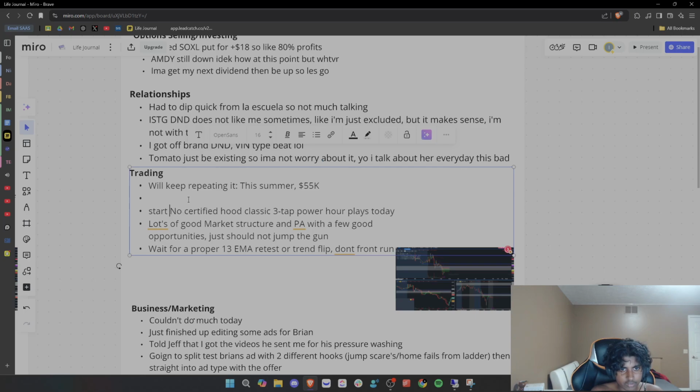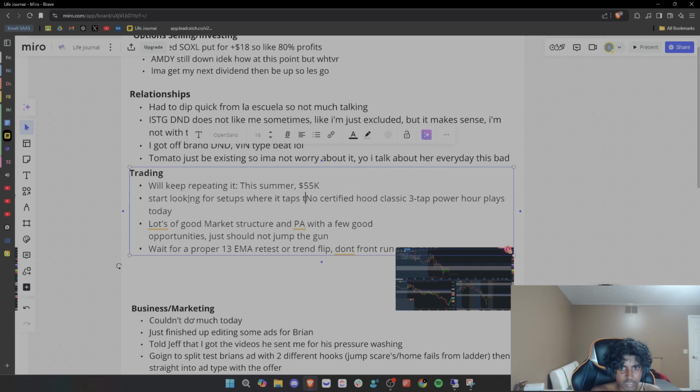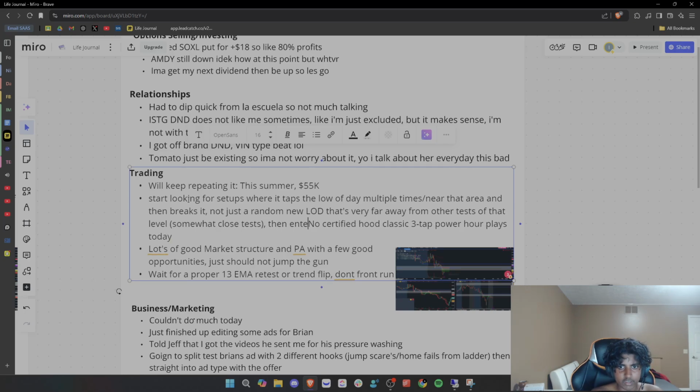Start looking for setups where it taps the low of day multiple times, near that area, and then breaks it. Not just a random new low of day that's very far away from other tests of that level. Somewhat close tests. Then enter on the break and close and set stop loss near there.